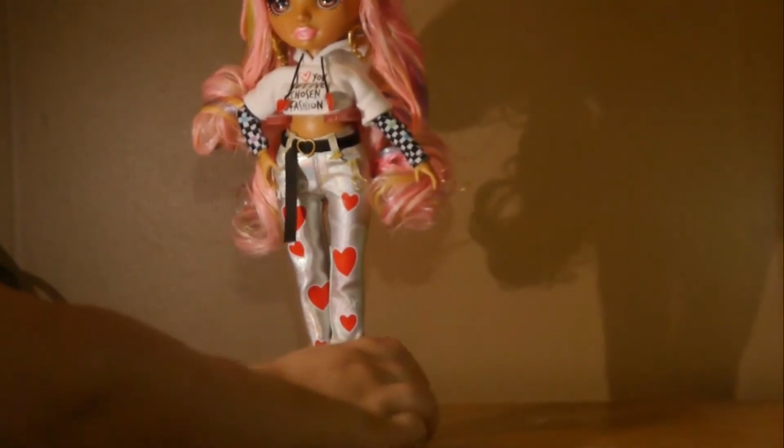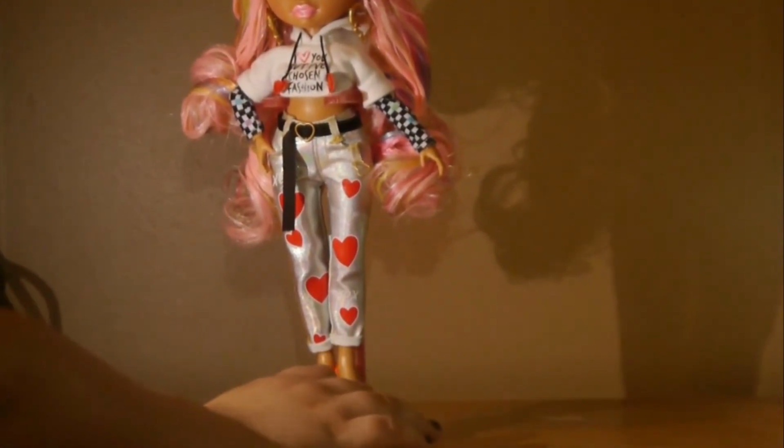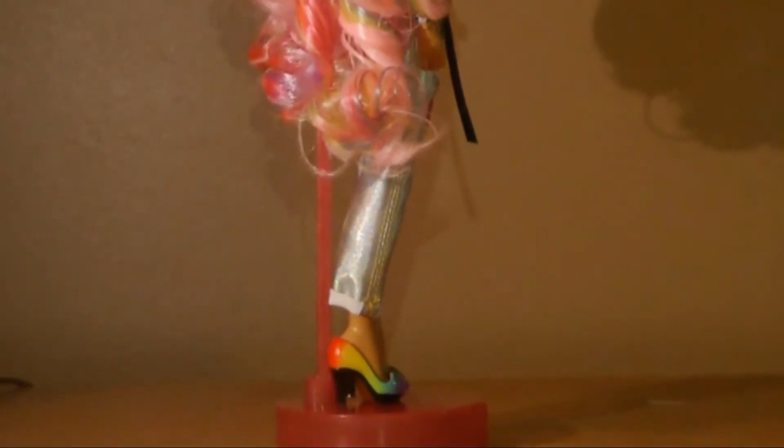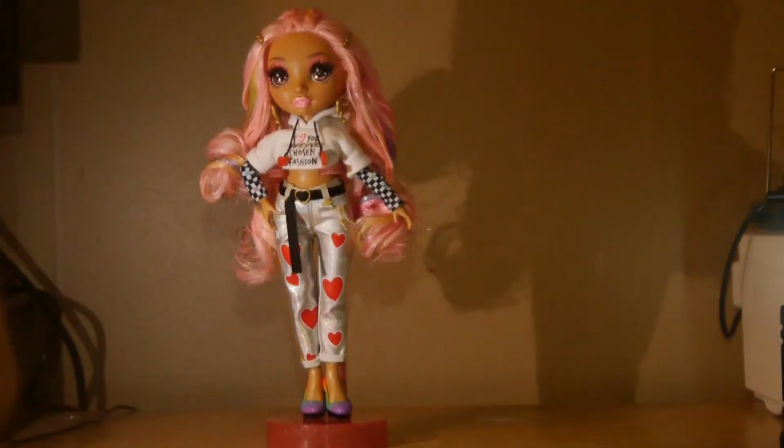She has glittery, what I call them, capris, the ones with hearts on them. And also right here, it says XOXO. And she has rainbow pumps all the way around, and she has black heels at the bottom.